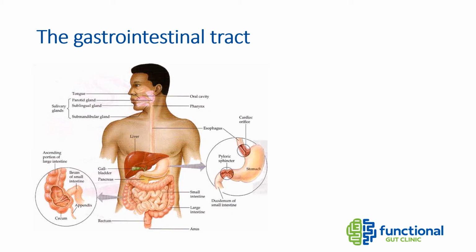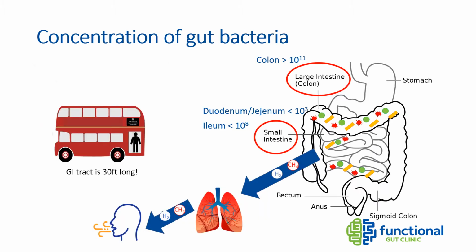The gastrointestinal tract is a two-pronged system we use to extract nutrients from the food and drink we ingest. It starts at the mouth and finishes at the anus. And this two-pronged system is, of course, mechanical and chemical digestion that our own body performs, but also the process of fermentation performed by the gut bacteria. The gastrointestinal tract is around 30 foot long, and to put that into perspective, that's longer than a double-decker bus.